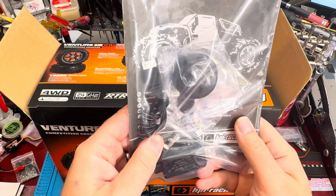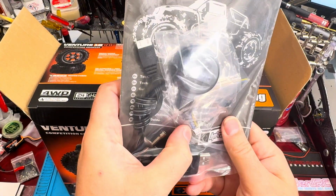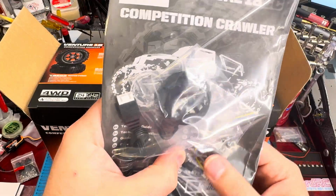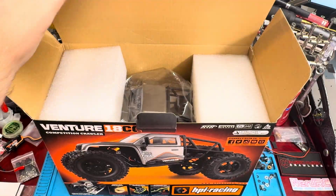We also have our charger. This looks like a 2S. Huh. Curious what that's about. And there's some screws. What else we got here? I don't know. We'll open this up in a minute.